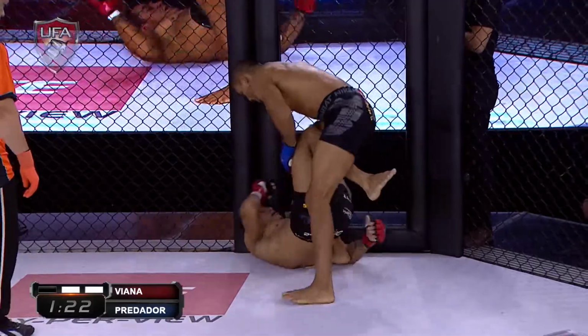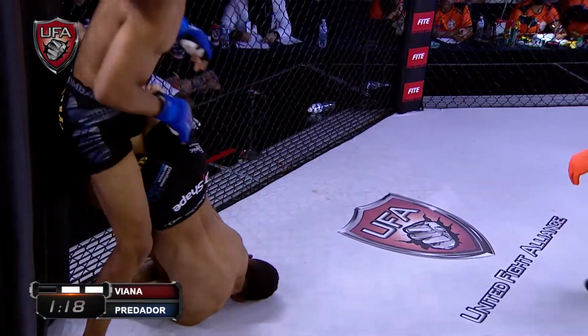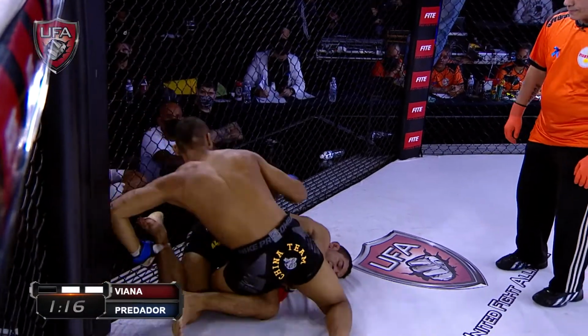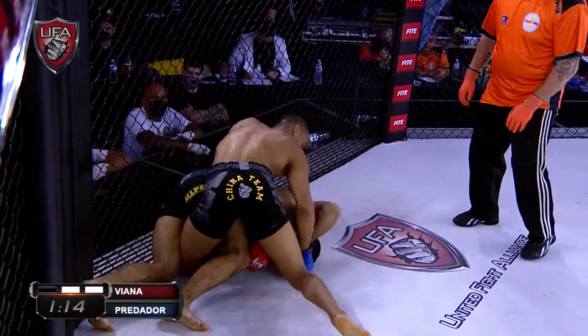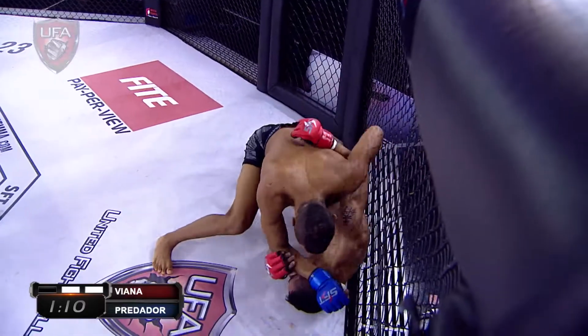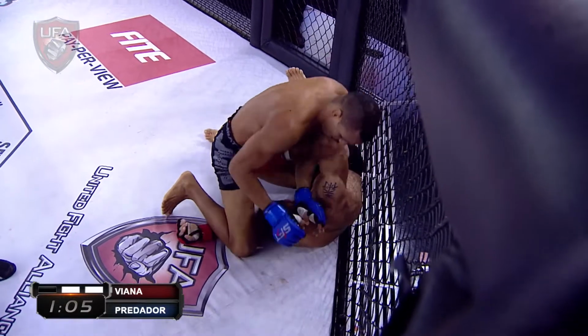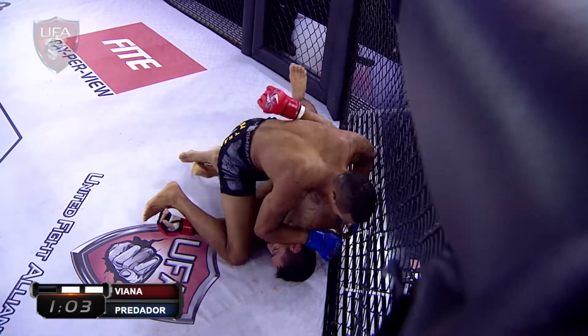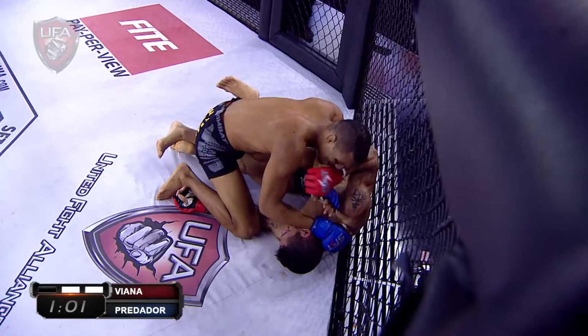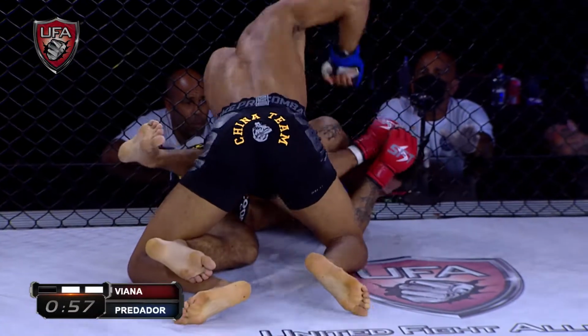Those are rat-a-tat punches to try to go for a sub or get dominant position. Yep. And Viana really looking for these leg locks. Oh, he might have a knee bar here. Predator wise to it. Nice pass off. And that's the danger about going for leg locks in MMA. If you miss it, you end up in a real bad spot. Great performance here so far, though, for Wellington Predator.